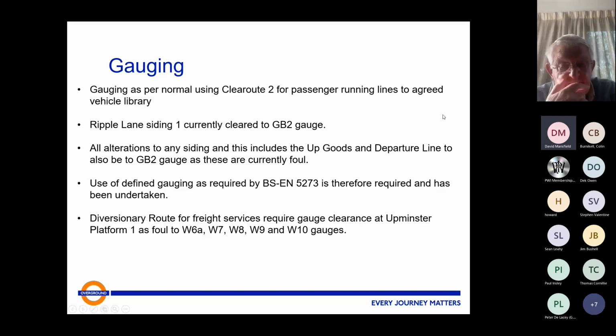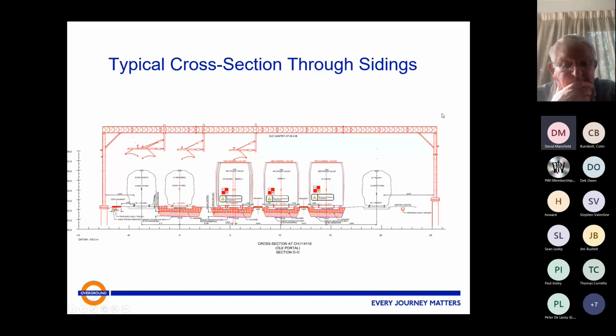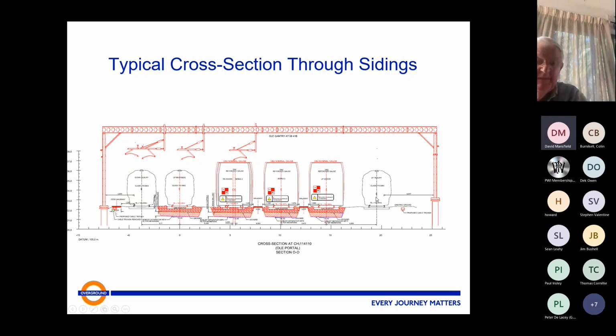A very quick typical cross section through the sidings. There you can see one of the big multi-track overhead line ports we put in. We've got the Down Tilbury, the new up Riverside, and we've got 3 sidings there, which are the GB2 reference gauge, and then we've got the up Tilbury there.